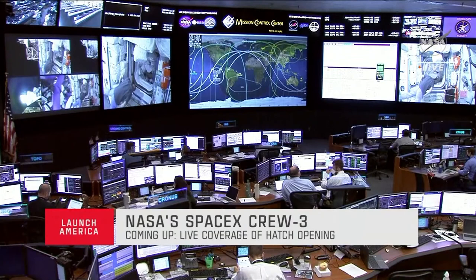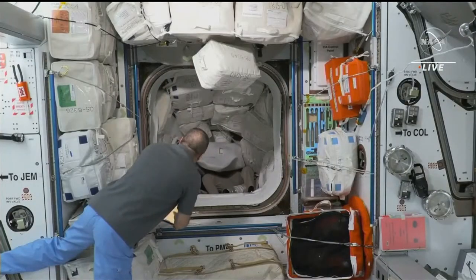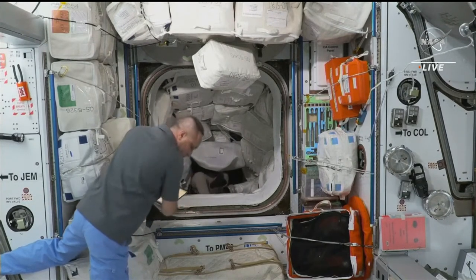As NASA astronaut Mark VandeHei continues to configure the hatch for hatch opening, we'll likely see him taking some photographs. Part of that is a procedure to survey the hatch itself and inspect for any foreign object debris.